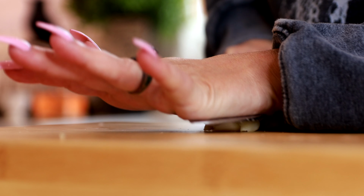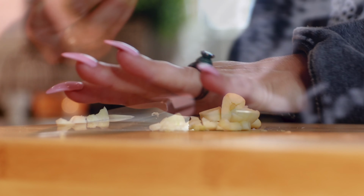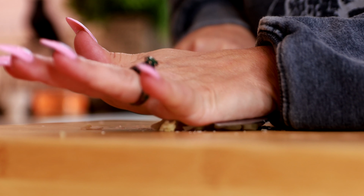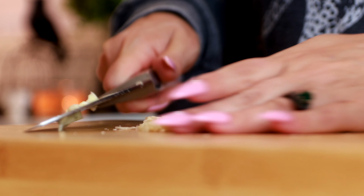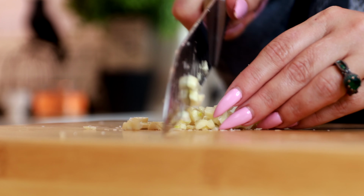So chopping about three cloves of garlic right now, and I like to add a bit of kosher salt to my garlic when chopping because it acts as an abrasive to break down the garlic and draw out moisture. So just a little kitchen tip for you. I'm gonna finish up with the garlic and then I'll be moving on to the bread crumb topping for this creamy and delectable macaroni and cheese.